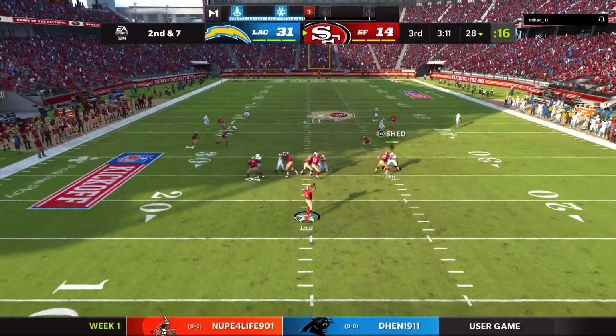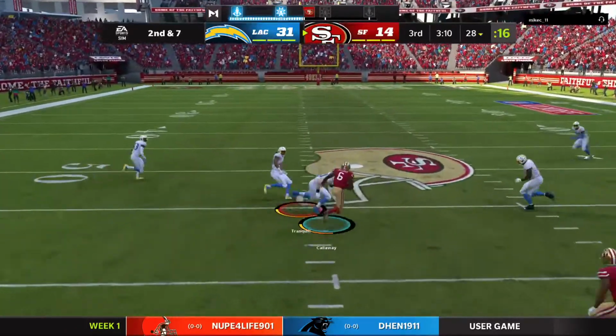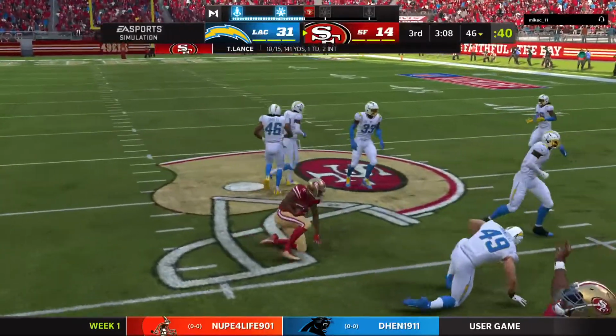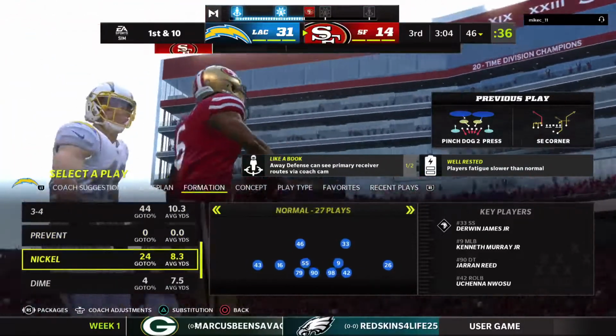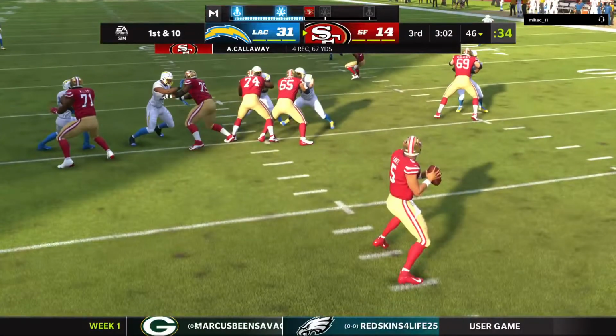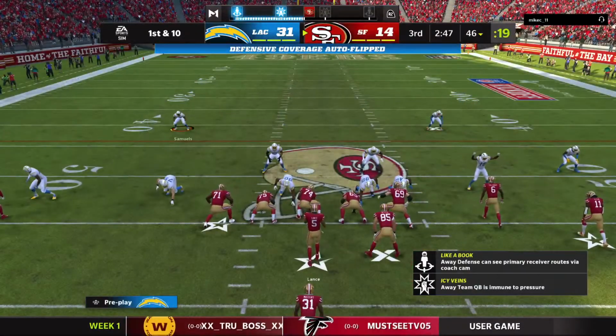Working from the gun, Lance. And he's got this one complete to Callaway. And able to get this one across the 45 before he's brought down. The catch and run, good for 18 and a first down.